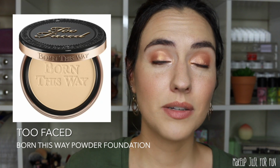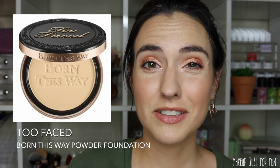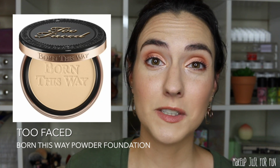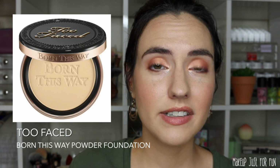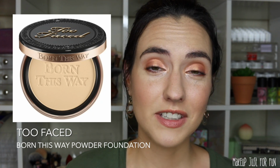I'm not sure. This is the one I'm most on the fence about, but Too Faced just doesn't really fail me very often, especially when it comes to base products. So I don't know. What do you guys think? I definitely want your guidance on this one. I'm just not sure. Speaking of Too Faced, let's get into the palettes now.